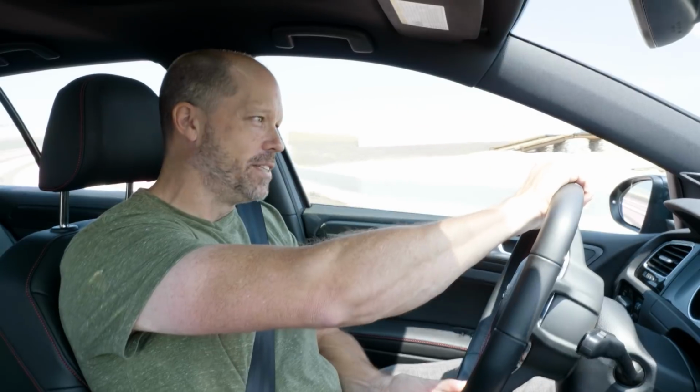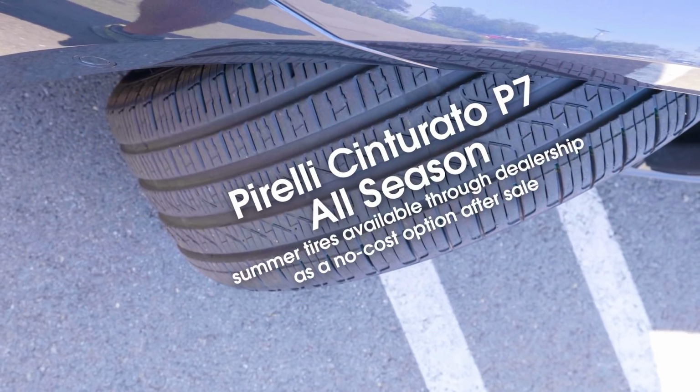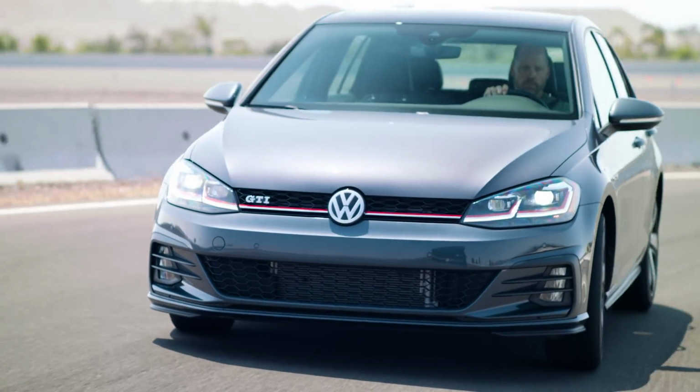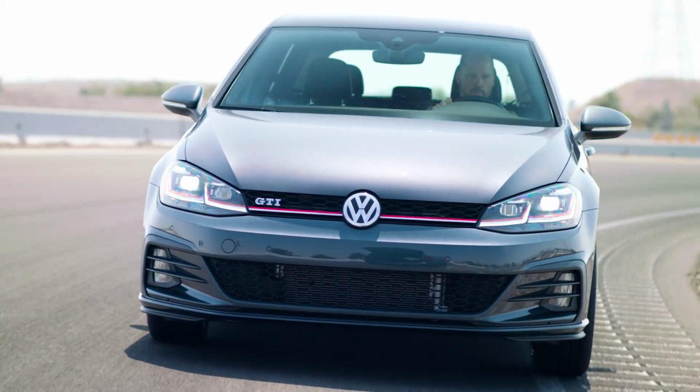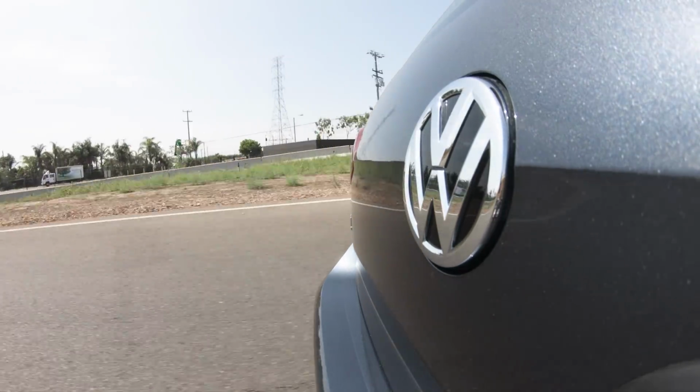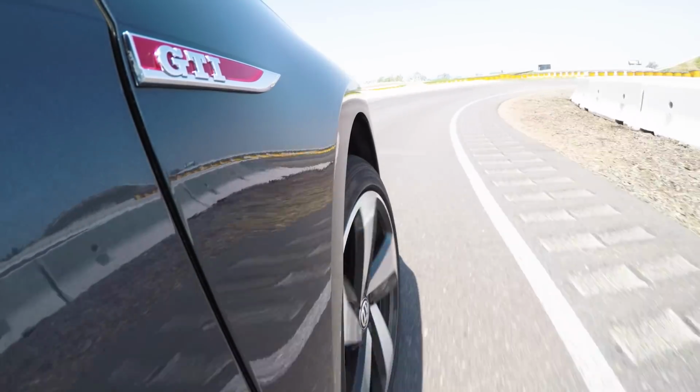There is one knock against the GTI. Gotta say, it's the tire choice. These Pirelli All Seasons just don't do the car justice. The chassis feels really good, and even without a proper limited slip in the front, it's still really playful, but the tires just give up really quickly and they're loud and squealy, and listen to that. I wish this thing came with summer tires.